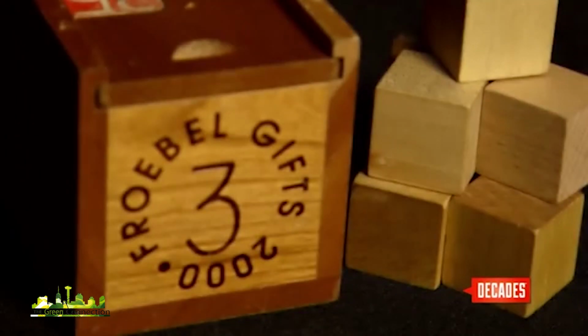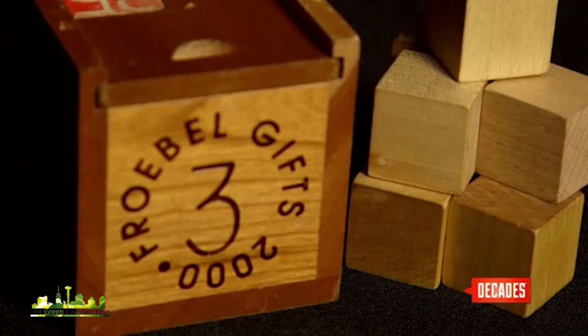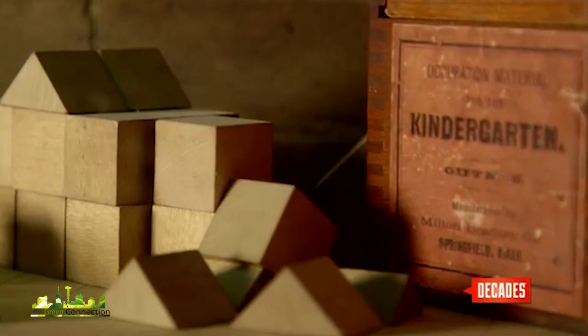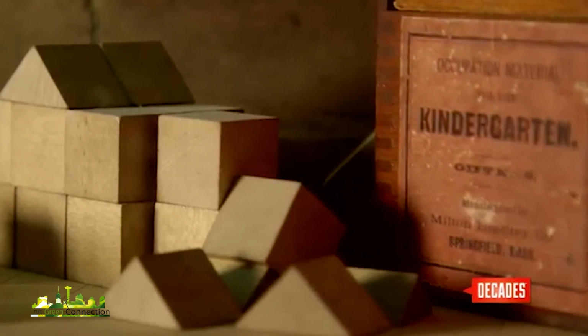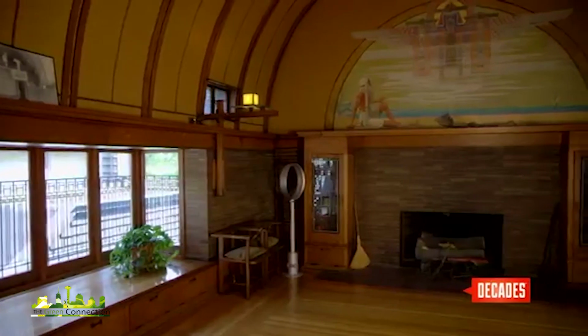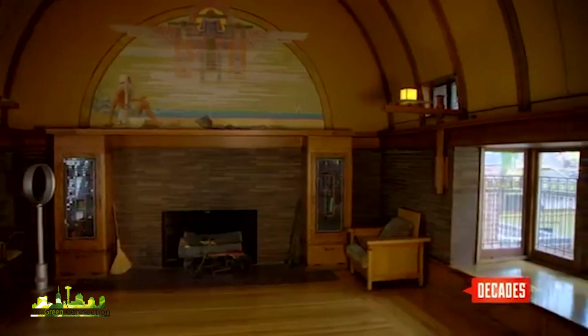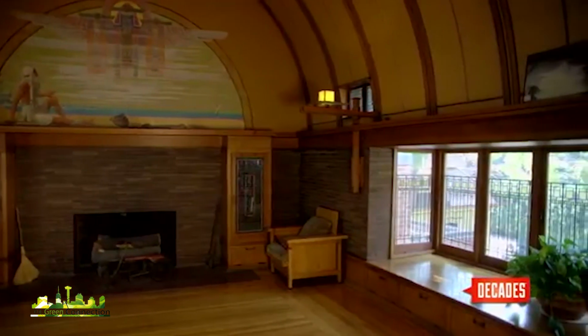Wright's second son, John Lloyd, was fascinated by these blocks, and they influenced his future careers as an architect and as a toy maker. It was in that room, using Froebel blocks, that John, the second of the 2 male children, essentially began to feel that spirit of being an architect.